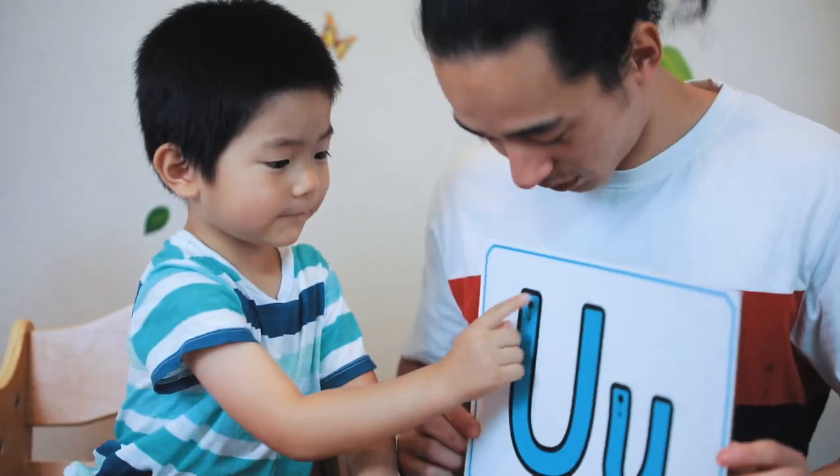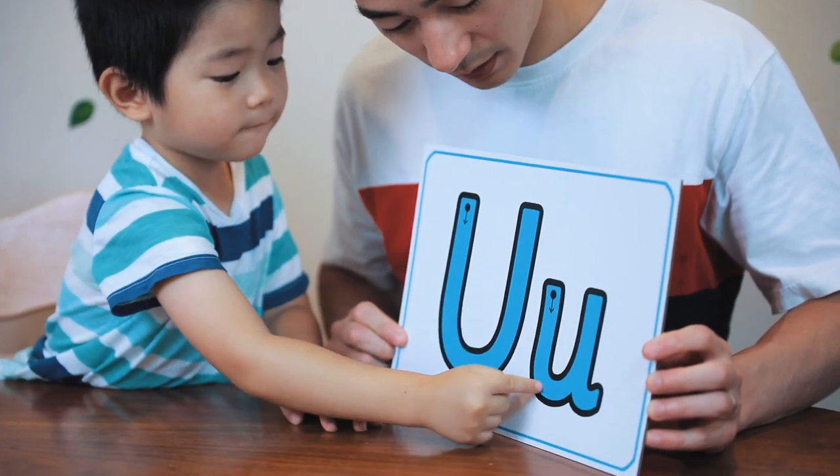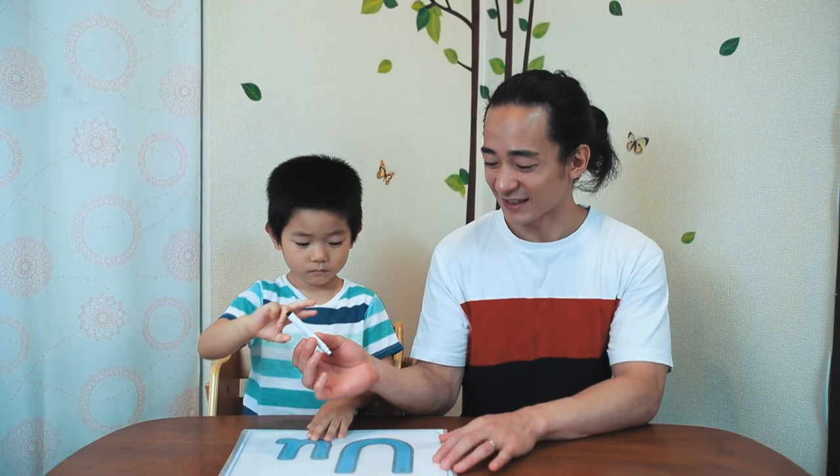Let's point up to the sky and say, are you ready? Ready, go. Take your pointing finger, point up and say, ready, go. Junior, are you ready to write the letter U? Yes. Ready, set, okay, here we go. Very good. And the lowercase, up and down. Well done. All right, Junior, it's your turn to write the letter U.